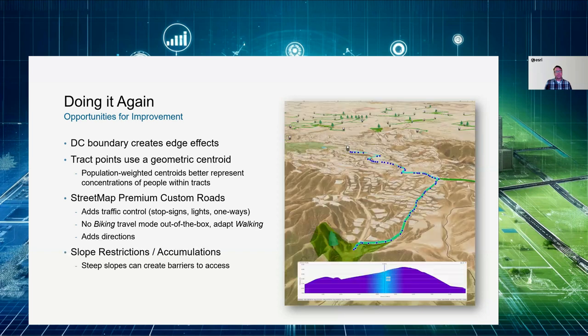Another thing that I included in revisiting the access to parks was incorporating slopes. Slopes can be a real barrier for traveling by bike, as anyone knows who's lived in San Francisco. And so how can we incorporate that as a cost? What I did was I chopped up all of the streets and trails at like 5 or 10 meters, calculated the slope percent along each one of those pathways, and then did the same kind of accumulation along that route.